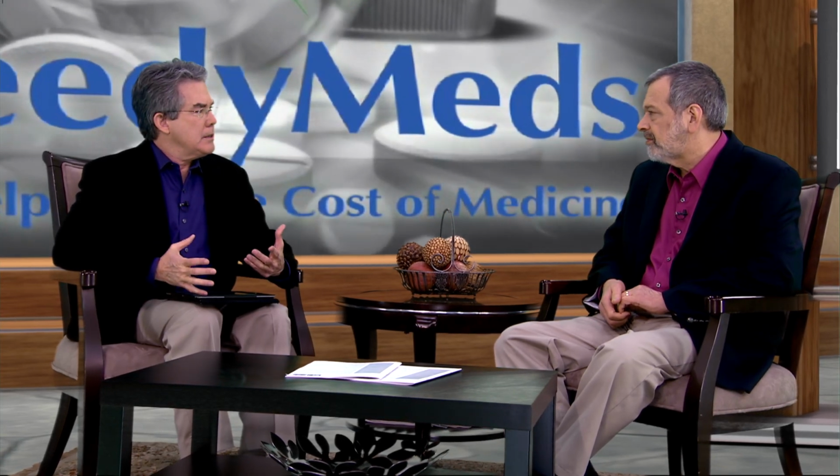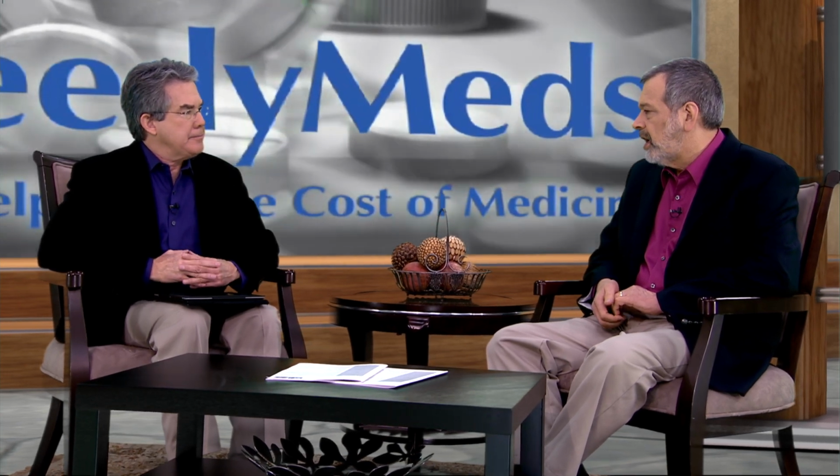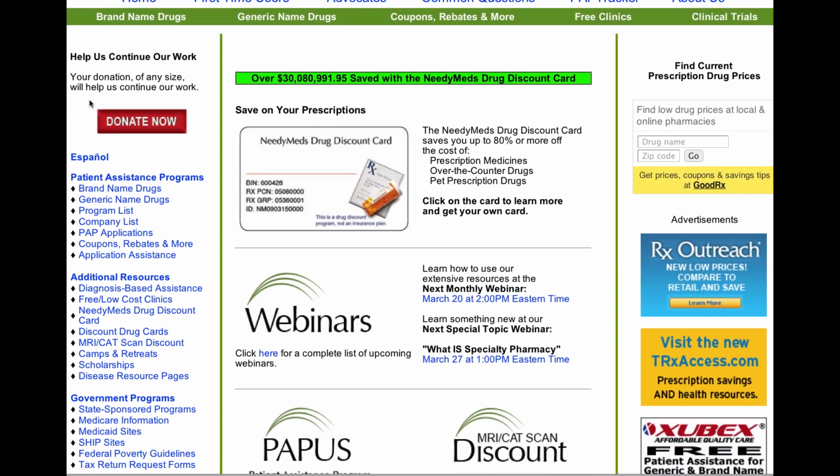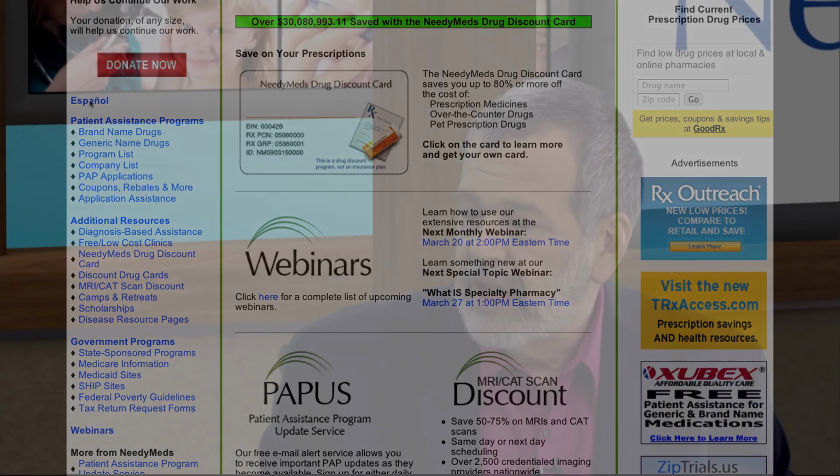How do you get one of these cards? How do you go about that? Well, what you want to do is go to our website, and you want to go to the Diagnosis-Based Assistance Program, and then you can look them up there. So either by diagnosis or by drug. So if there is a copay card for a drug, it would be listed under the brand name drug section. So it's either way, depending, because some of the programs are drug specific, others are diagnosis specific.